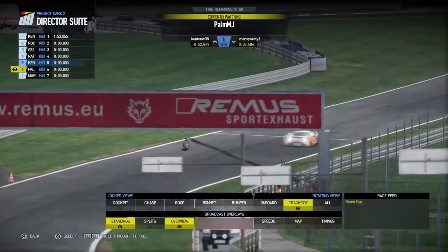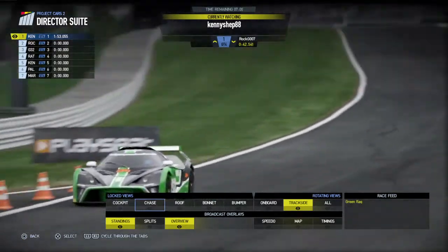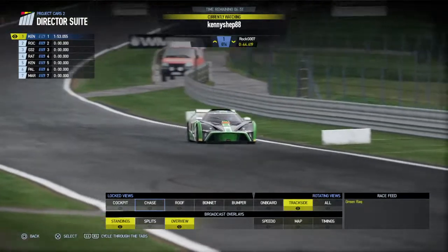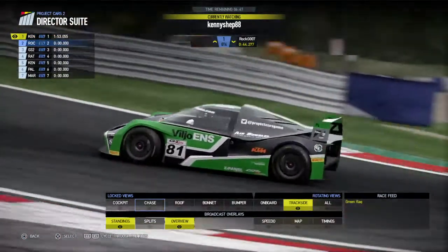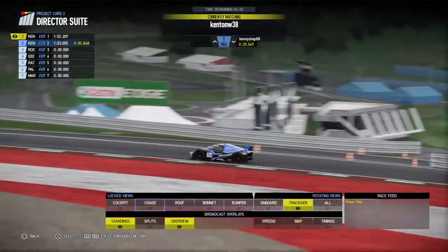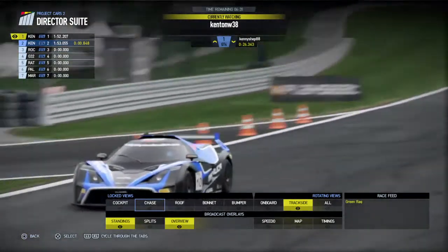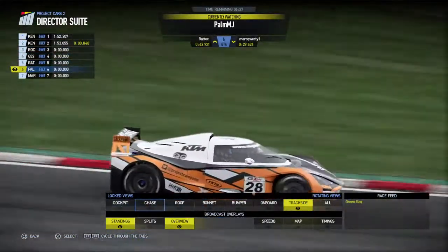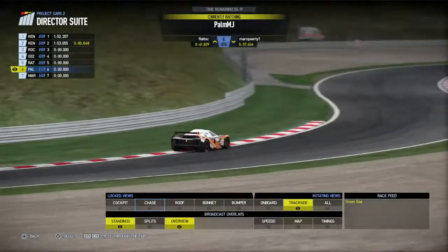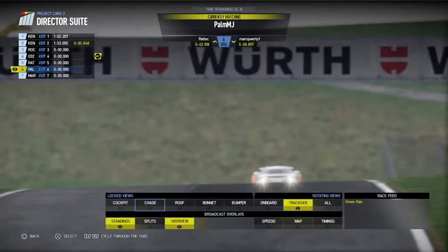This is the flying lap now for Palm. Kenny Shipperelli set a lap, which is weird because I thought he came out of the pits just behind Palm. You can see Kento is up into first with a 1:52. Kenny just gets ahead with a 1:53. Palm is looking pretty comfortable in that car right now, so I'm sure we'll be looking at a fast one.